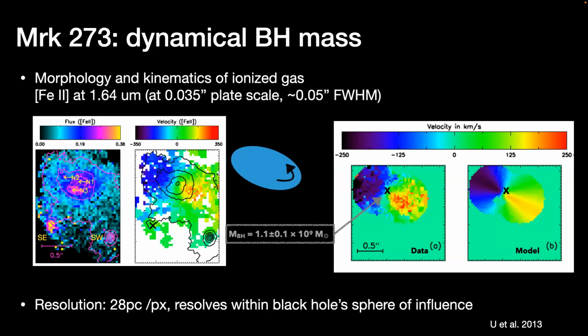I will mention that using gas emission to measure dynamical black hole masses has pros and cons. For those who do stellar dynamical black hole measurements, gas is arguably less reliable because it's subject to more different types of motion. But at least in these galaxies, we were able to see a lot of orderly rotation in the nuclear gas disk, allowing us to measure black hole masses where we felt comfortable that we could resolve within the black hole sphere of influence.